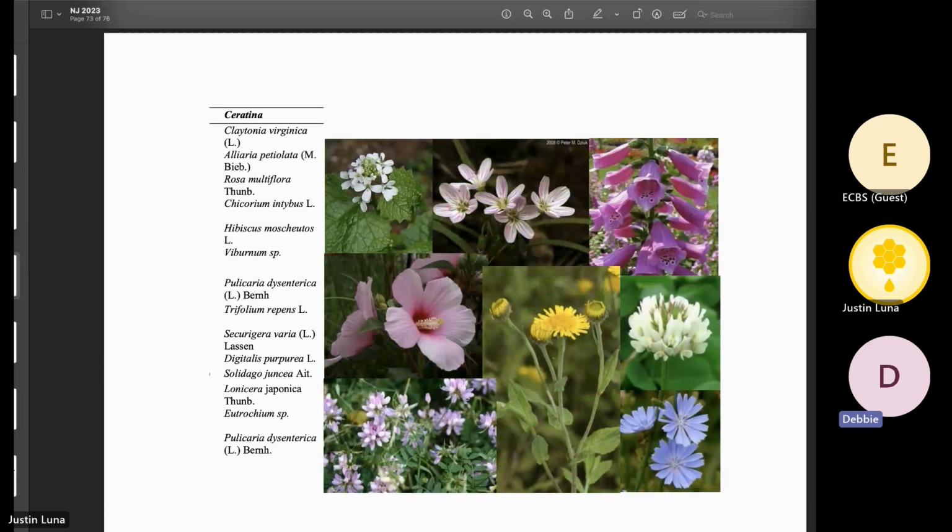And this is Ceratina. This is the small carpenter bee. This is the genus Ceratina, so there's multiple species, but we did see the Ceratina utilizing all of these different flowers as well. So you can see there's some goldenrod even on here, and all different types of flowers, from hibiscus to invasives like multiflora rose.